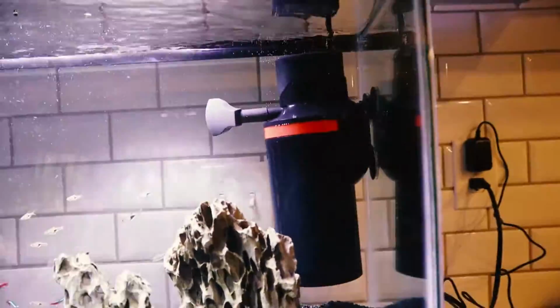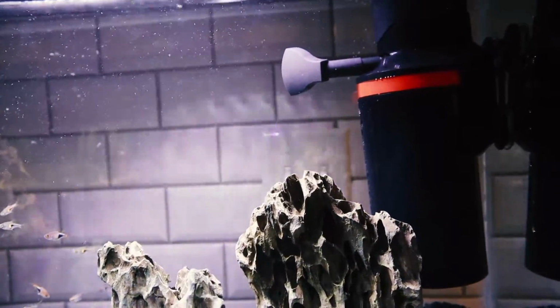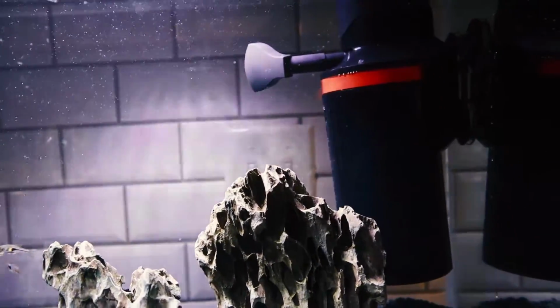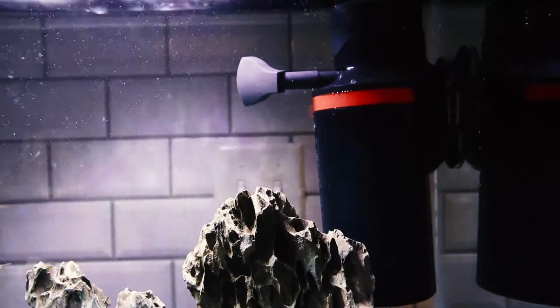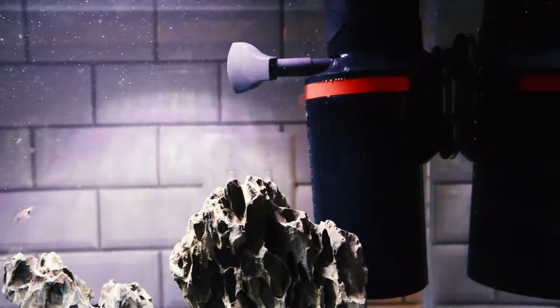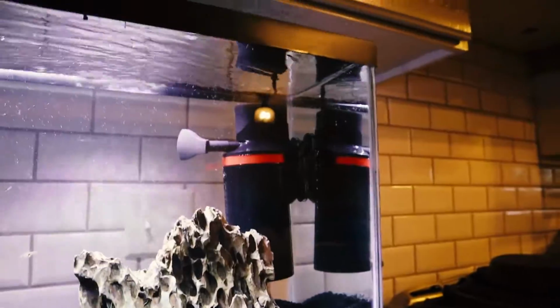And I will tell you, one of the local big box pet stores, they have it listed in the store for $95, and on their website it is on sale right now for $36, I believe. Definitely a good buy. I'm definitely happy with it. The flow is very good.